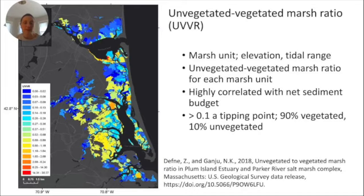Here we're looking at a map with some pilot data that was applied for the Great Marsh area of Massachusetts. And I want to point you to areas below 0.1 seem to be better off than areas above 0.1. So the areas in blue are probably more resilient. The areas in yellow and orange are perhaps more vulnerable. And we will have this data applied at a very high resolution scale for the entire salt marshes of Massachusetts by the end of this year. Next slide, please.